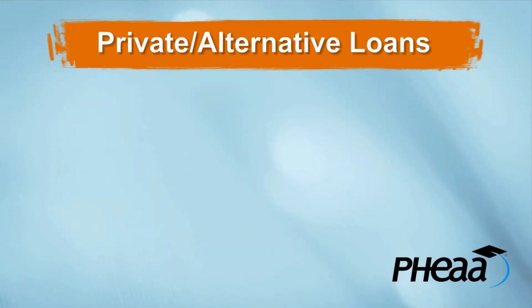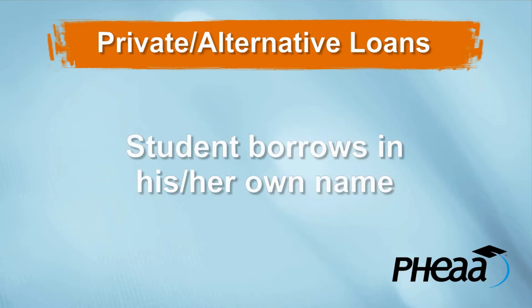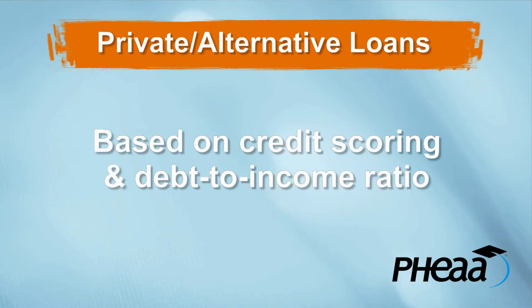These are made from non-federal loans, so basically they're going to be made by a lender such as a bank, a credit union, a state agency, or even a school. Now the student's going to borrow in his or her own name, but they're going to need a credit-worthy cosigner, so that might just be us, parents, or even you. It's going to be based on credit scoring and the debt-to-income ratio.